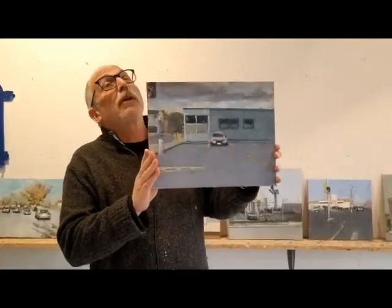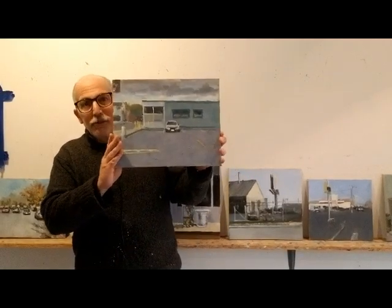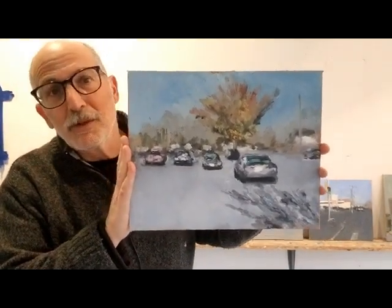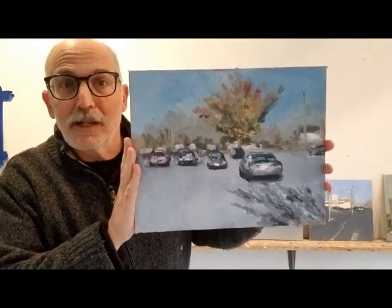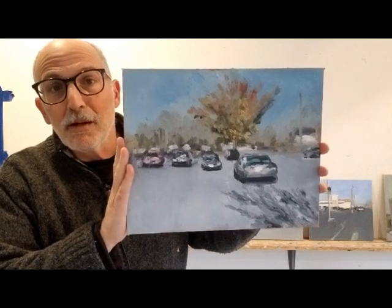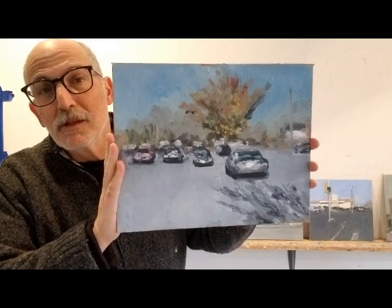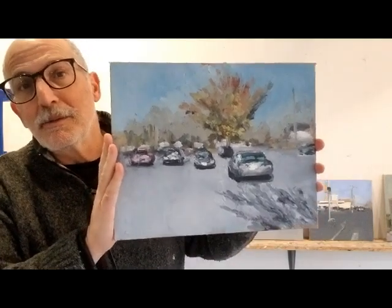I did a bunch of parking lots. The light's not quite on it. We should probably do that. Anyways, that's in Worcester. The second parking lot, so similar in a lot of ways and yet so different because the light was different. The light was behind me and it illuminated everything, and I like when the light does that.